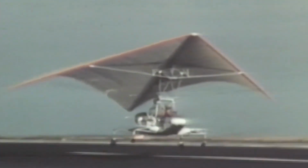NASA searched for years for devices that could be used to bring astronauts and their spacecraft to a safe landing on Earth. Paraglider, parawing, gliding parachute and flexible wing. The basic design in all these can be seen in most hang gliders flying today.